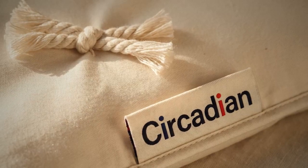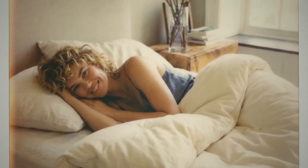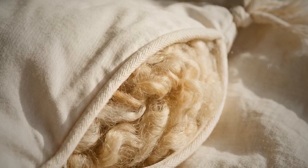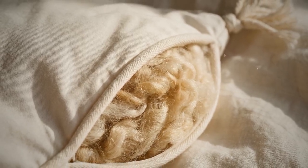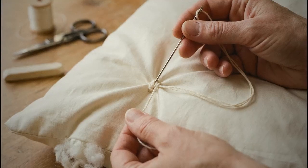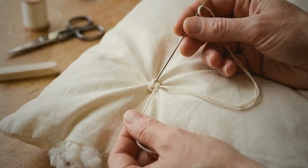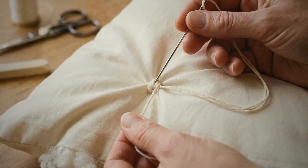Does the fill change which format I should pick? It does not. Warmth comes from fill weight and fiber, whether the piece is an insert or a comforter. A wool insert and a wool comforter at the same weight sleep about the same. Construction changes how you clean and style it, and that is where the real difference lives.